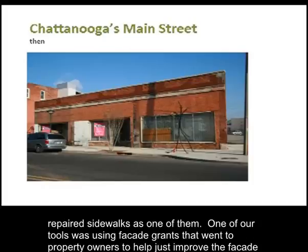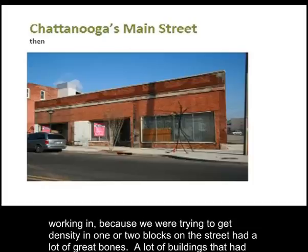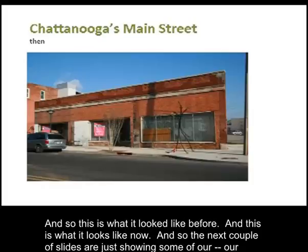One of our tools was using facade grants that went to property owners to help improve the facade of the buildings which they owned. And we were lucky. On Main Street, in our initial swipe of the territory we were working in, because we were trying to get density in one or two blocks on the street, there were a lot of buildings that had fabulous bones that we were able to really work with. One of them is now a resource center for green building, and it's called Green Spaces. And so this is what it looked like before, and this is what it looks like now.